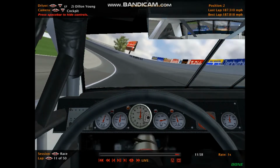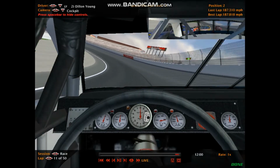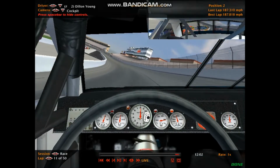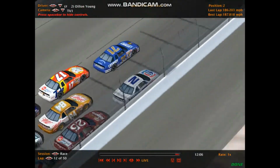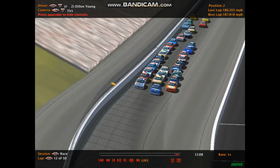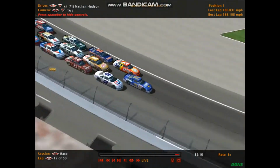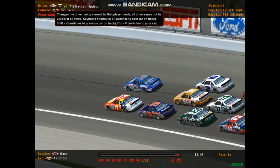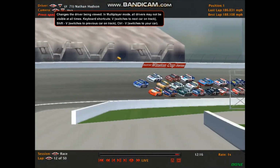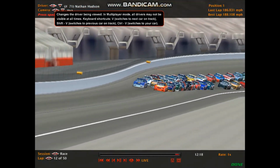187 miles an hour. You're riding inside speed-wise. And here comes Nathan Hudson to the low side. He's going to shoot to the lead now over Young. And he leads for now, but not for long, because here comes number 17, Michael Whitman, and the 29 car of Zachary Fitzwater.